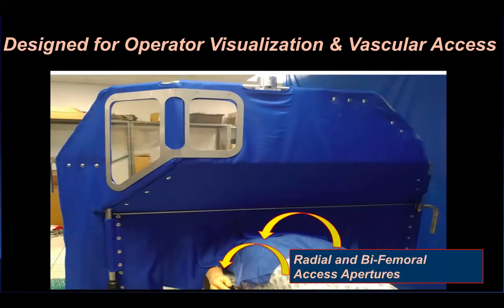And again, this is a demonstration of the access sites for both the radial, brachial as well as the femoral sites.